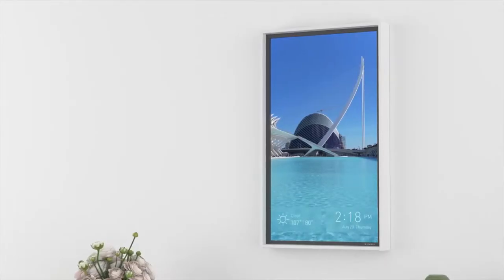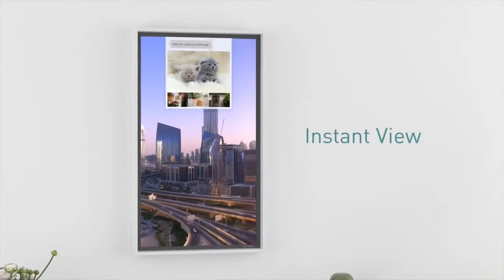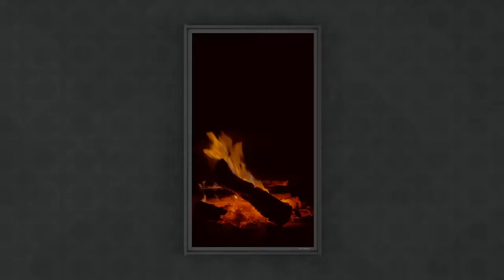Those everyday essentials, like the time, the weather, your calendar. Didn't you wish you could see some images when you ask your smart speaker? With Atmoph Window 2, here they are.